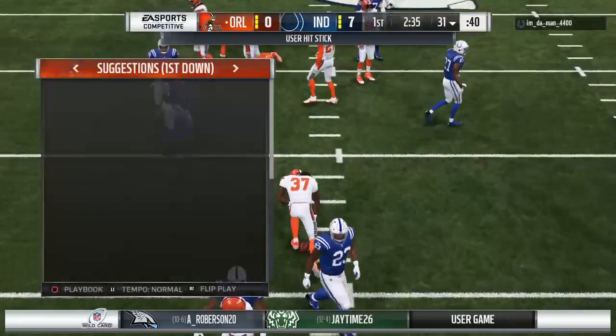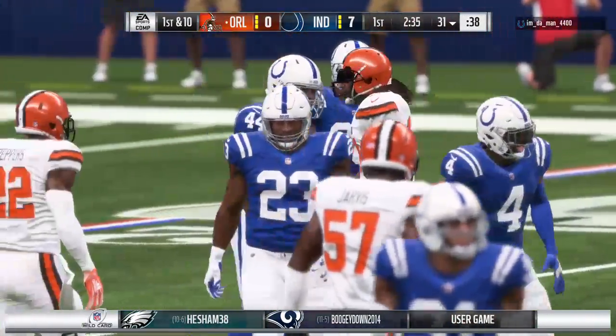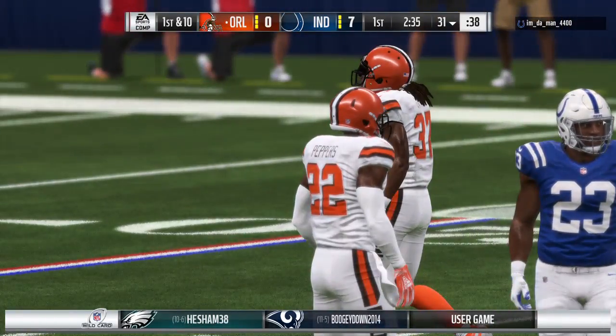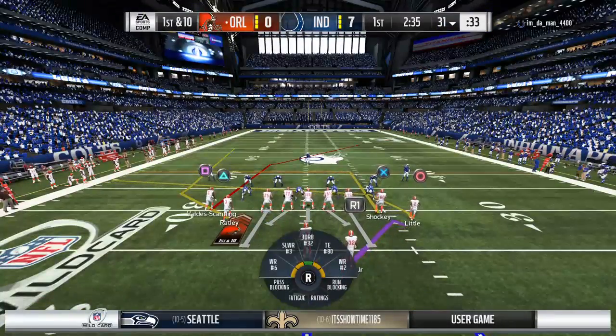Good blocking there, nearly sprung him. As it is, it'll go as a 19-yard return. And the Browns will take over, 1st and 10. The 4th down run successful. Now they look to pay it off on 1st down.